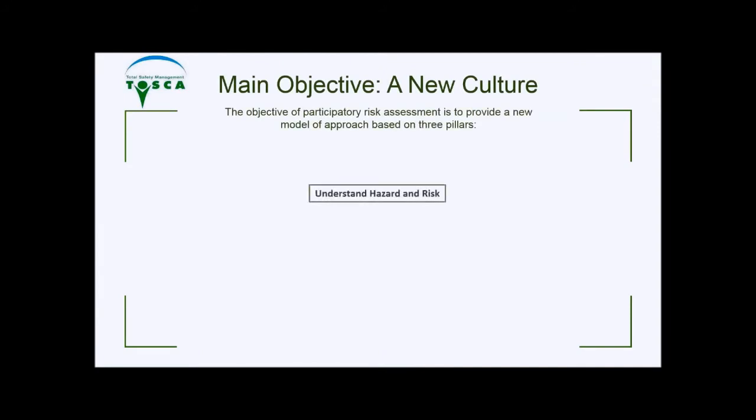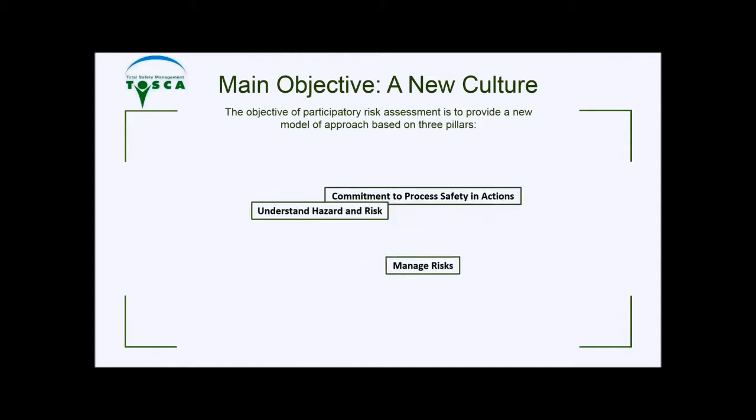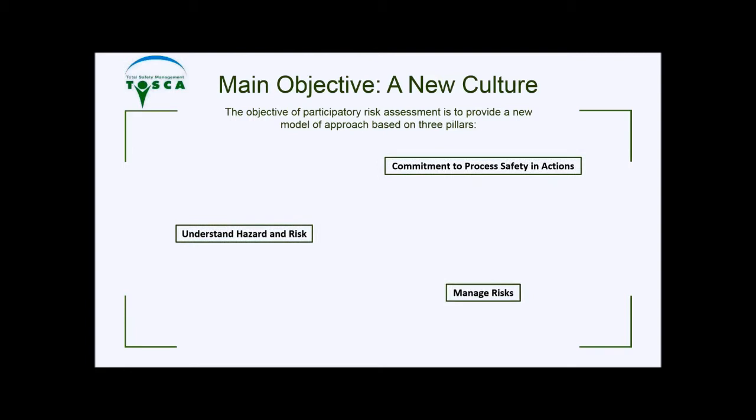First, the importance that everyone understands both the hazard and risk. Second, make a commitment to process safety and actions. And finally, to manage risk. This is how we arrive at our main goal, to create a new culture for this company. Now the question is, how to have these 3 pillars connected and work in the right way?